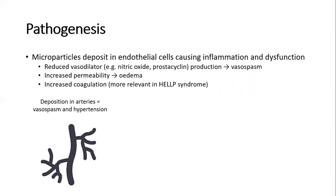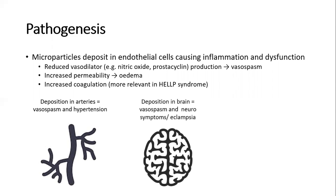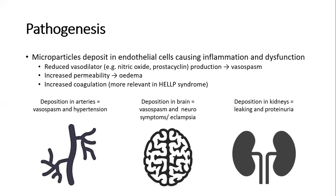So if these microparticles deposit in arteries, then you get the vasospasm we talked about, and that's what leads to the hypertension. It's that decreased vasodilator production. If they deposit in the arteries of the brain, then that same vasospasm causes the signs of eclampsia and the neurological symptoms of preeclampsia. And if these microparticles deposit in the kidney, then you get leaking and the proteinuria associated.